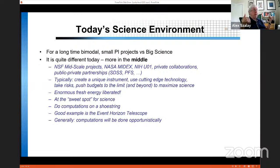And it turns out that we see right in front of our eyes, I think in astronomy we know all too well, how much enormous fresh intellectual energy has been liberated by these projects, where typically the PIs are also mid-career people, so not the old pundits. And so they really have a razor sharp focus on maximizing the science. And I really strongly believe that these projects represent right now the sweet spot for science, because there is only so much that you can do on an individual small grant. And the big science projects have this large inertia and risk aversiveness, which is needed to carry out these ginormous missions, but it is not as cost efficient as a somewhat smaller project.